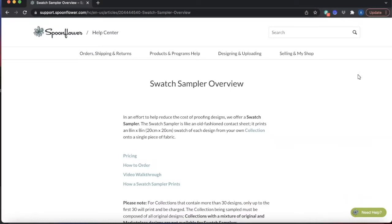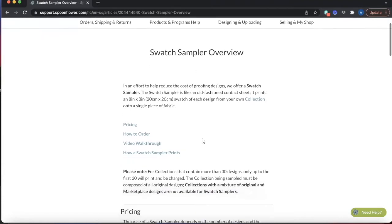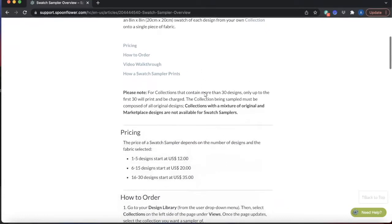So I just wanted to show you the how-to site right on Spoonflower. Here it is, the swatch sampler overview. It talks about reducing the cost of proofing designs. You can get a swatch sampler. So this is what I'm talking about. It walks you through how to order.